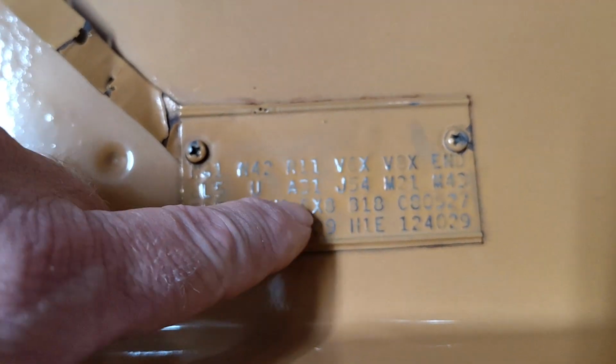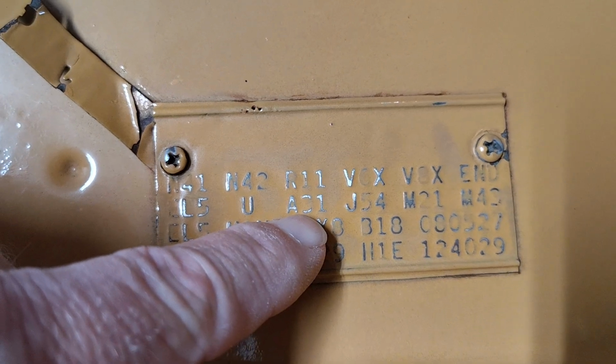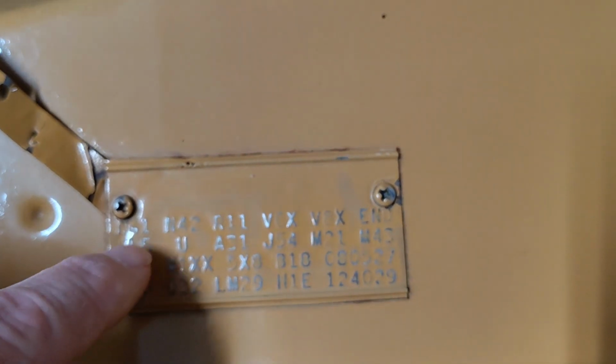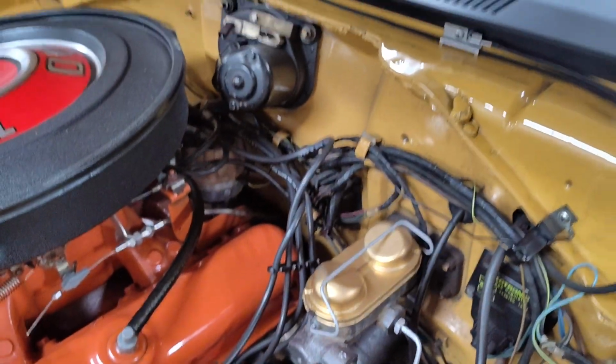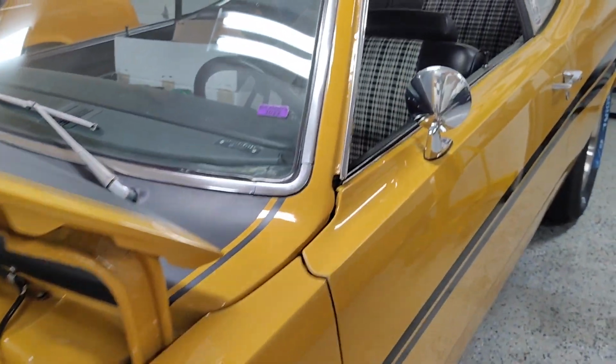Okay, United States order. There's A31. That's your 391 gear performance axle package. Hood pins, roof drip rails, dual exhaust, and all your striping. So there you have it. Real beautiful car, super clean, all original panel car.